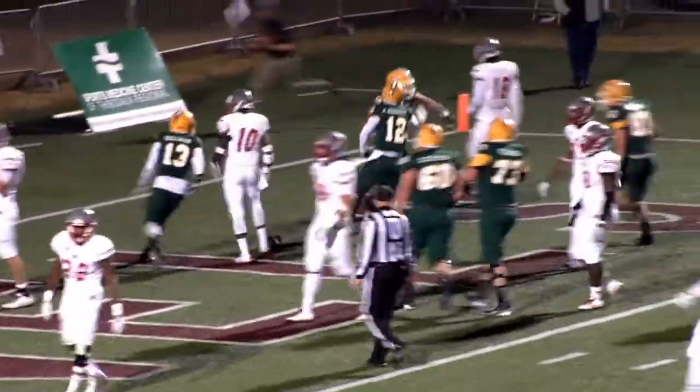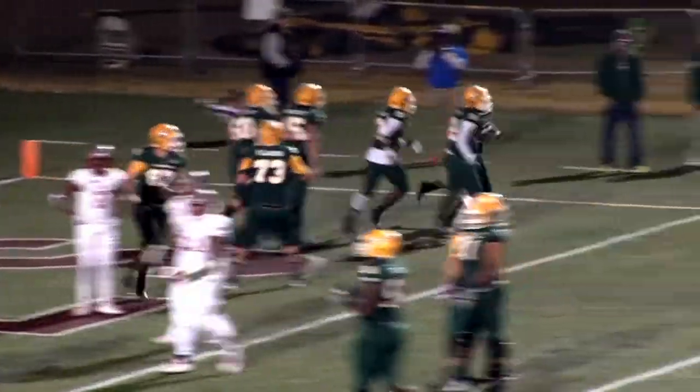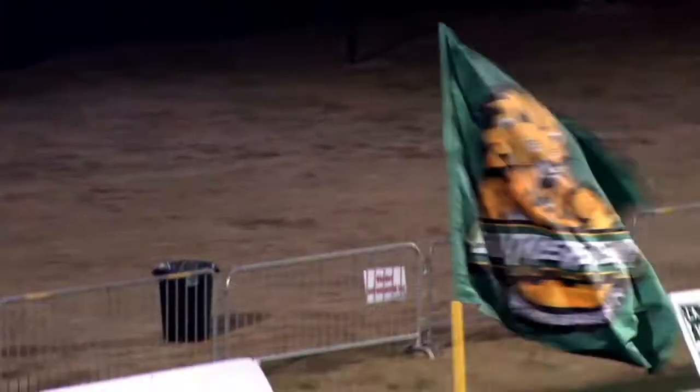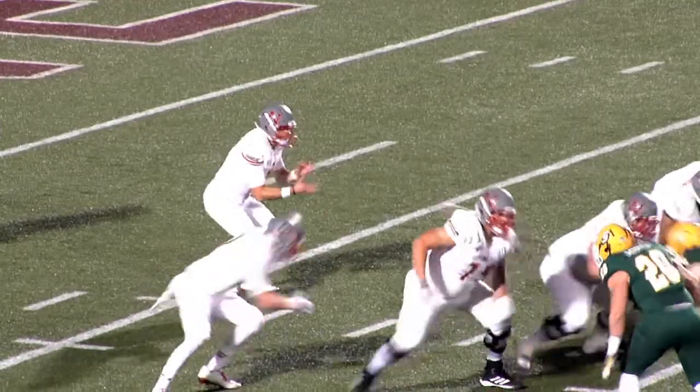Touchdown, Blaine Arnold. Who gets his first touchdown as he was able to catch the football, get upfield, and dove for the end zone. And Southeastern has stretched the lead. Got it. Extra rest as they make their way into the playoffs.